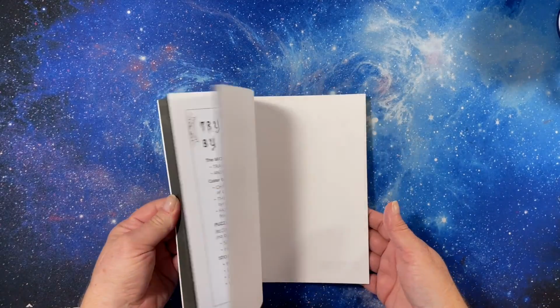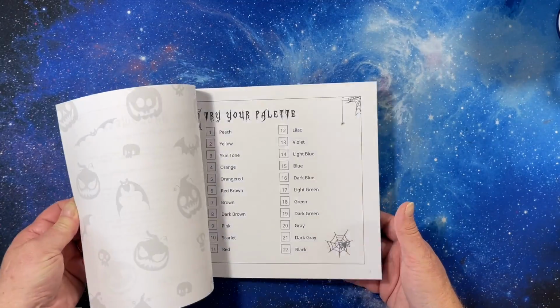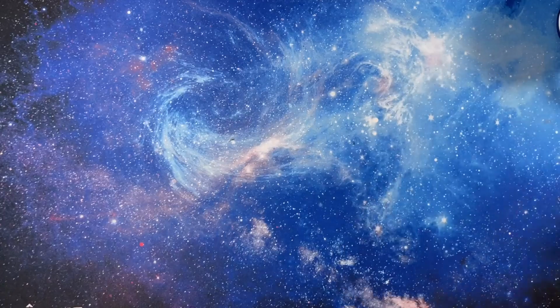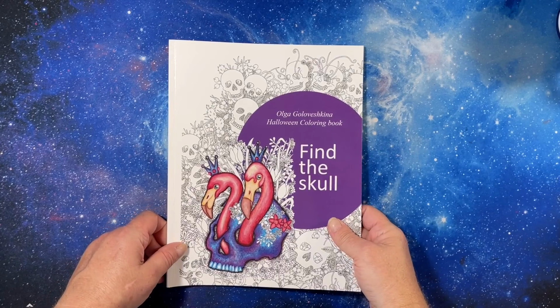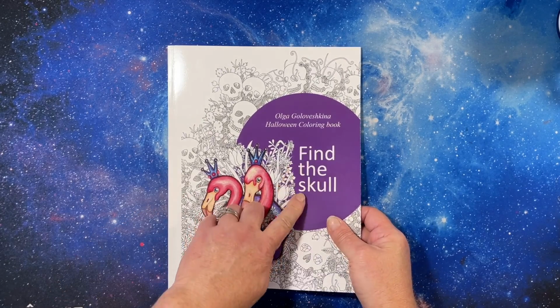Square Halloween by Belba Family. This was the first square book I got from them. There's nothing to see because I don't have anything done, but there are some of the pictures on the back. Did I say that was the first Belba Family one that I got that was square? Yeah. Olga Golubishkina Halloween coloring book, Find the Skull.